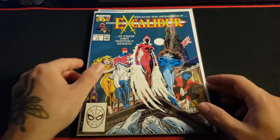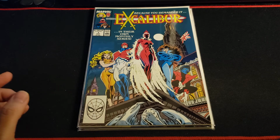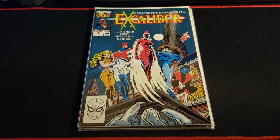Excalibur #1. Also, I have several copies of that. Paid $2. First appearance of Widget. And believe it or not, people are willing to pay $14 for this. I've seen a high sale of that price on eBay for the month of June. Silly, but hey.